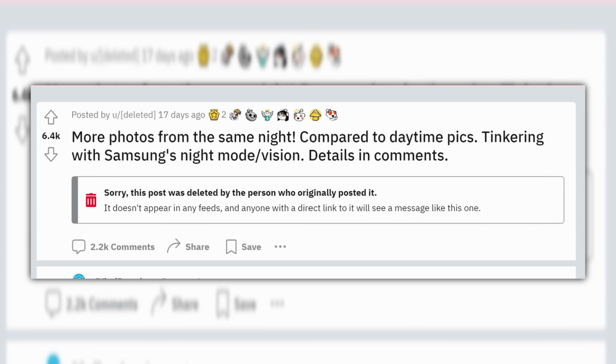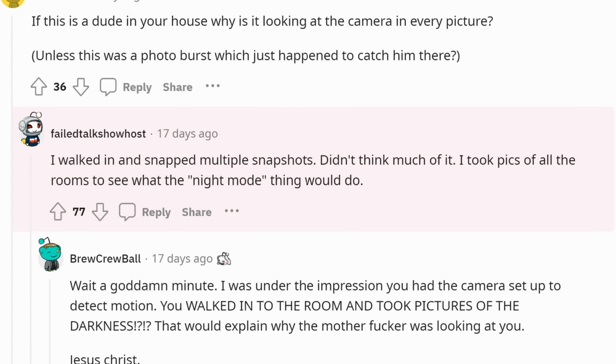His second post, though, is a continuation of the photos, and he claims that they are more photos from the same night compared to the daytime pics he used Samsung's night mode. But OP clarifies in the comments that he took the photos from his camera while he was standing there. He didn't set up a camera and leave, so he happened to capture it.